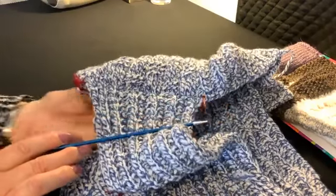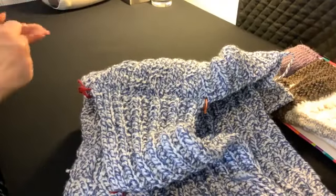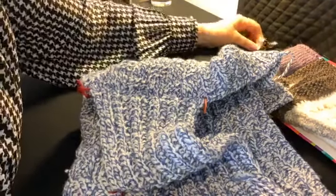Now, there are several ways. Oh, I just realized I have my watch on and I like to keep that there so that I can see what time we're doing.